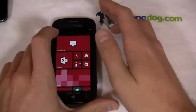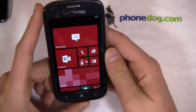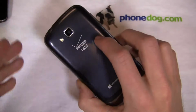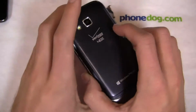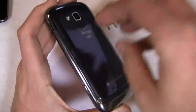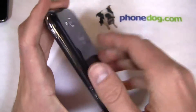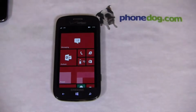Now, specs-wise, you're looking at a 1.5 gigahertz dual-core Snapdragon S4 CPU. You've got a 4-inch Super AMOLED display, 480 by 800 pixels, so nice and vibrant there, although it's not HD. Still very vibrant and colorful. A 5-megapixel camera here on the back with 720p HD recording capabilities, a 2,100 milliamp hour removable battery, micro SIM card slot, Windows Phone 8, and of course, 4G LTE connectivity on Verizon.